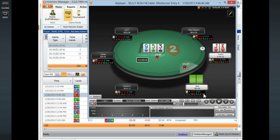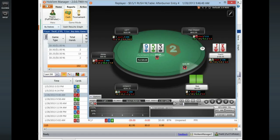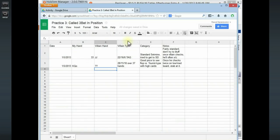So in this situation, he is betting. He's not really getting out of hand betting. So he's playing 21-18, 6. So I'm going to make a note of that. So this was, I think, on the 28th.